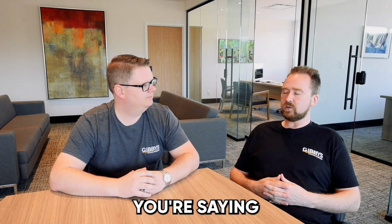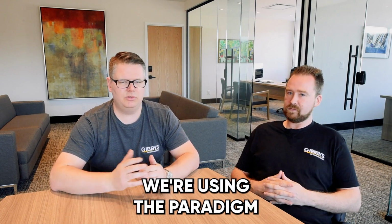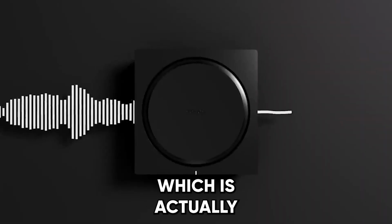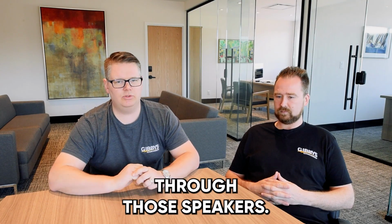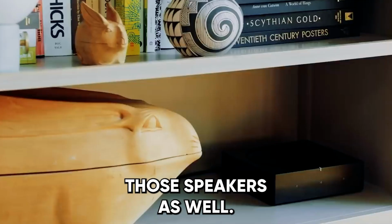Now, as for the speakers, you're saying that we've got in-ceiling speakers. Correct. And we're using the Paradigm in-ceiling speakers. They're connected back to a Sonos amplifier, which is actually connected to the TV as well. So we can have TV sound coming through those speakers. We can have just music for background coming through those speakers as well.